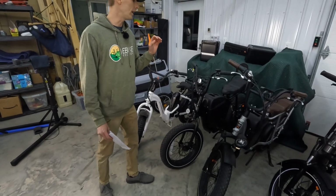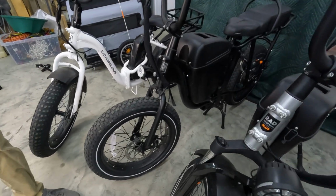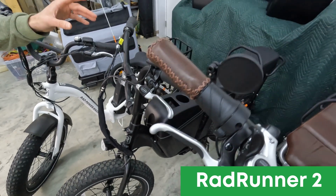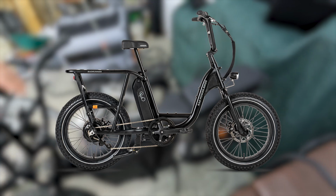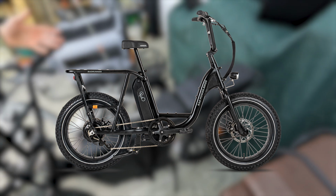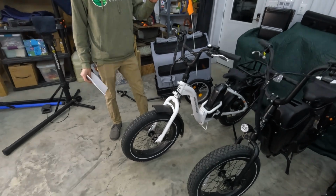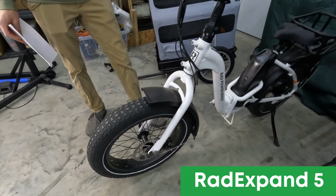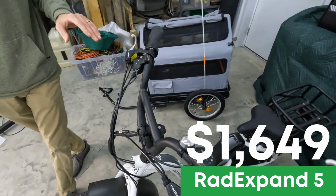Let's start off with the most affordable Rad Power Bike, and that is the RadRunner 2, priced at $14.99. Now it doesn't come with all of these accessories. We'll put a picture on the screen of how the bike comes shipped to you. And then of course you can upgrade to your liking. Moving up from there, we have the RadExpand 5, the only folding bike in the Rad lineup. This bike is priced at $1649.